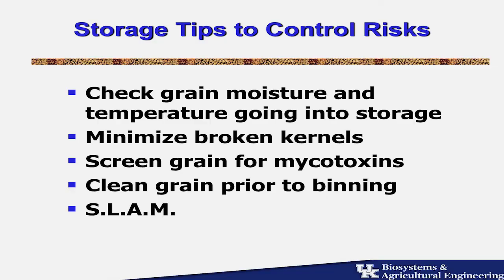But obviously, you want to check the moisture and the temperature going in. That indicates the storage period for the crop, okay? You want to minimize the broken kernels, and so you want to operate the combine and the auger so that you don't have mechanical damage to the grain as it goes from the field into the storage bin.